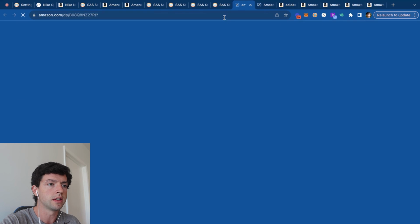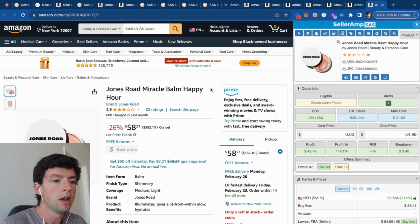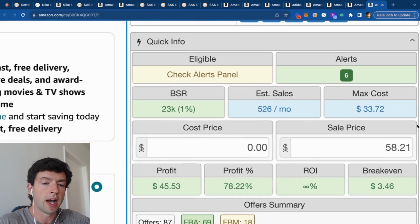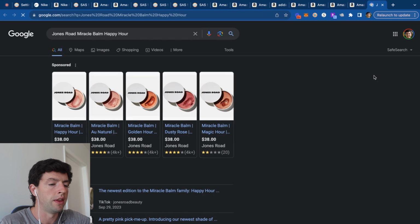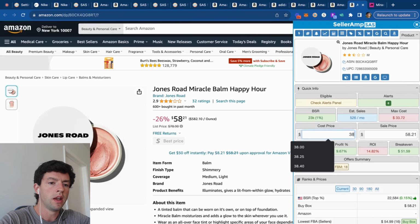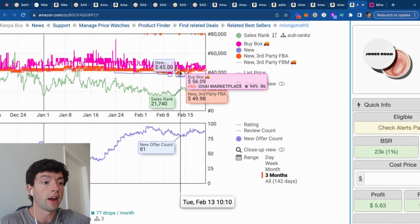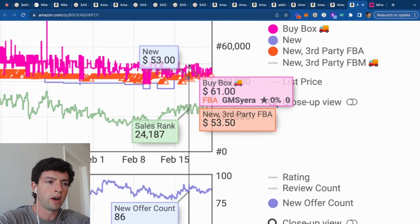And now we can see, okay, what can we find profitably from here, right? So we can see this Jones Road Beauty product right here. We can see it's currently buy boxing at $58.21. So that puts our max cost at about $34, right? So we want to plug this in on Google and see where we can find this. We can see it looks like these items are predominantly coming from the Jones Road website here. So we're at 38. If we plug that in on SellerAmp, we can see that puts us at about a 15% ROI. So we're not quite good on that end. We can see, however, that the buy box share has been a little bit higher. So I probably would sell these closer to 61 or 60 right here.